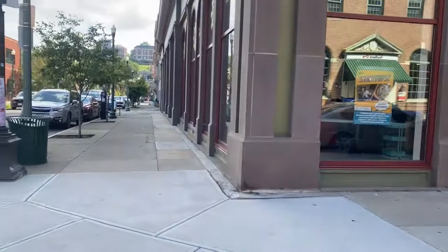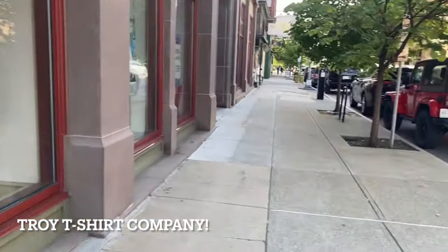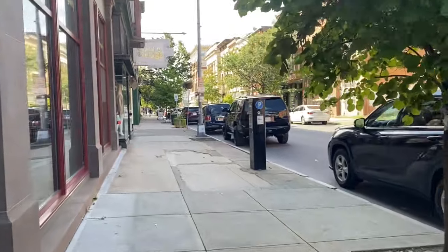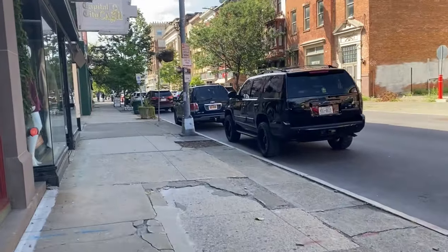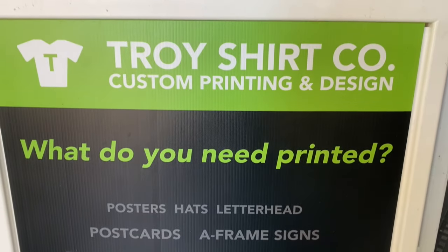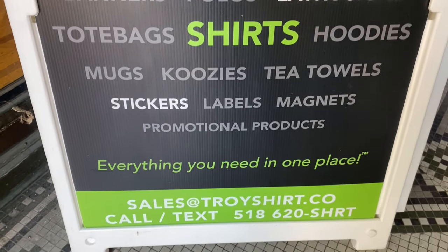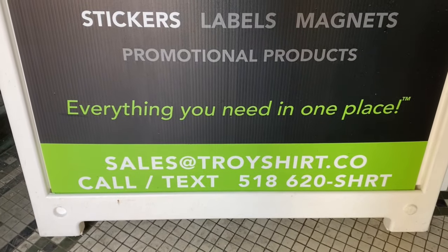All right, we are going to Troy Print Company to pick up our business cards that we just happened to order last night walking by after hours. He was so nice. Troy Shirt Company: posters, hats, letterheads, you name it, lawn signs, shirts, koozies, stickers, labels, magnets, promotional products. There you go, call or text.